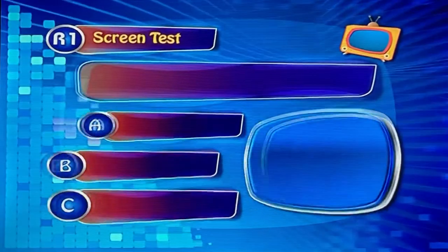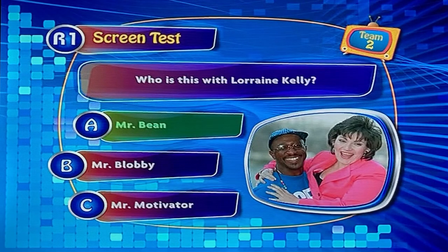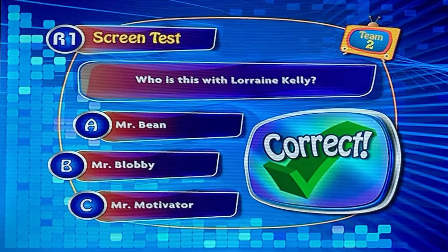Take a look at the picture. That's correct for 1 point. Wow! Well done, everyone. Maximum points all round. Let's hope you can keep this going.